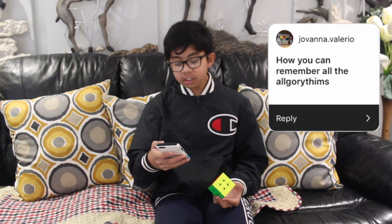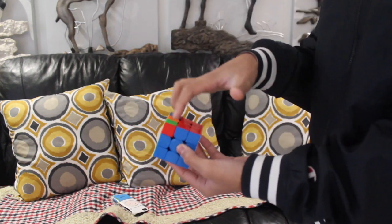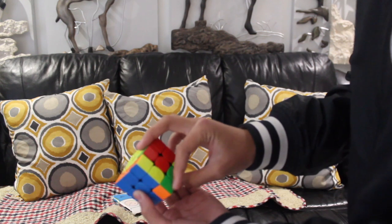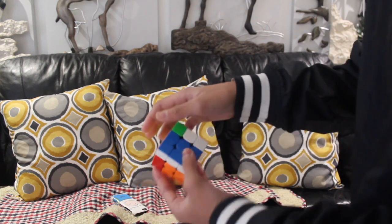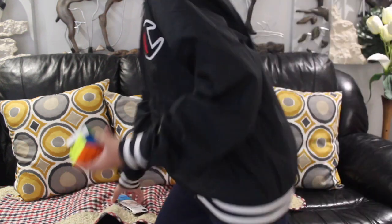Giovanna.Valerio asks, how can you remember all the algorithms? Well, algorithms are made of sequences of triggers. So it's a sequence of 3 or 4 moves. For example, this algorithm that I showed is called the T-perm, and I remember it by doing this move, then bringing that piece down, and then on R2, putting that piece here, and then doing R U R prime F. So I get those simple triggers and use them to memorize an algorithm, and those triggers often pop up in loads of other algorithms, so I use that technique so I can remember a lot.